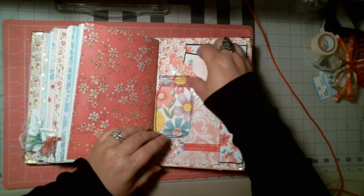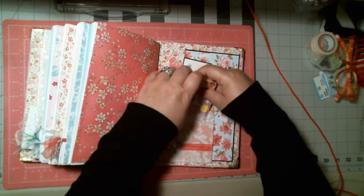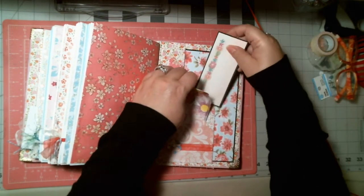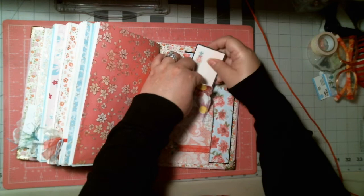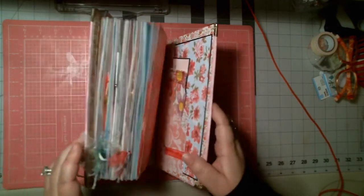This is my beautiful, beautiful journal. And it's got the three pockets like it does in the front. This one goes in the front. This one goes in the middle. And then that big one goes in the back. And this is my journal. I hope that you enjoyed it.